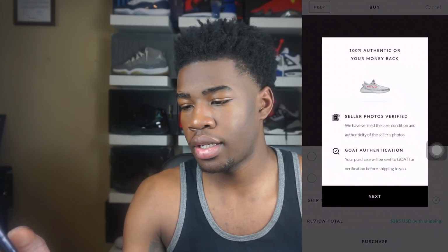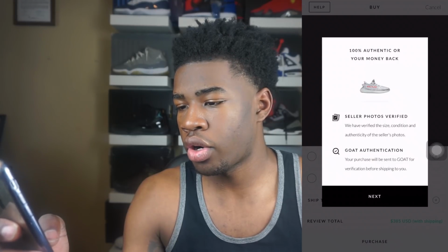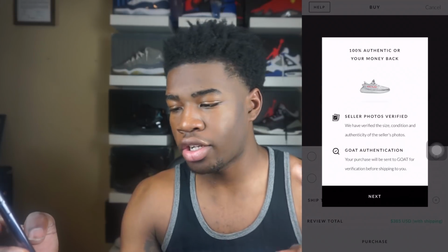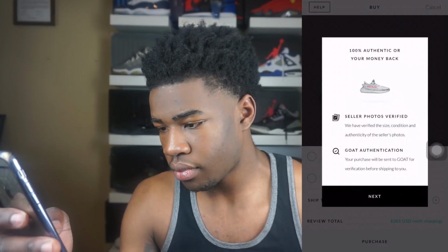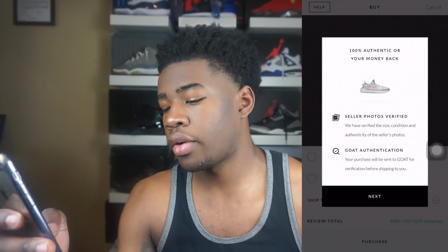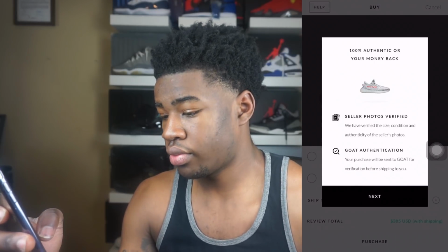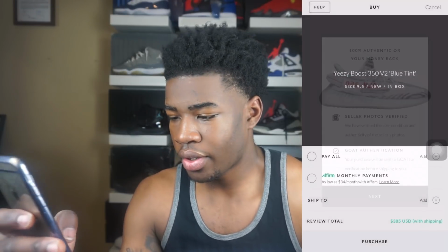It's crazy, like I can't believe it. They say 100% authentic or your money back. So, I'm kind of trusting it right now. We have verified the size, condition, authenticity, and seller photos, GOAT authentication. Your purchase will be sent to GOAT for verification before shipped to you. All right, so that's a good sign. Good sign. All right, so we back. We finally in the final process.